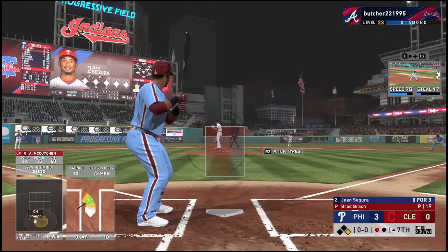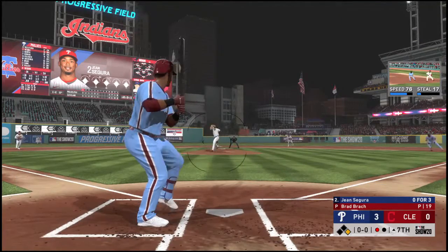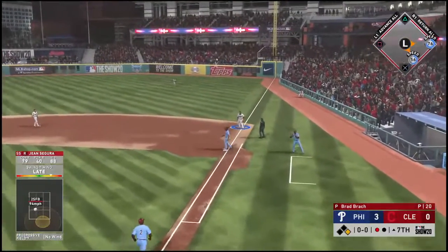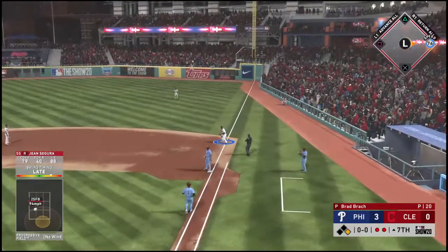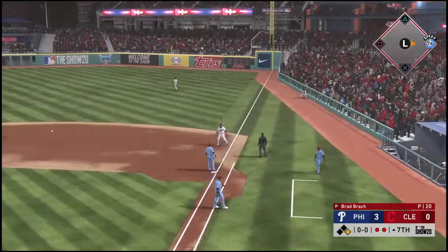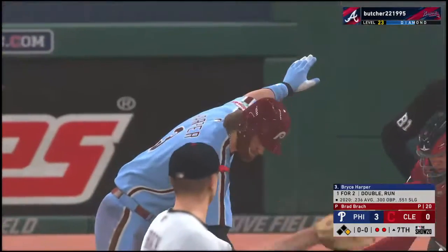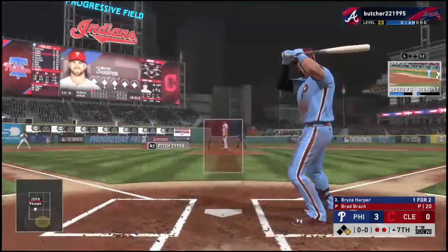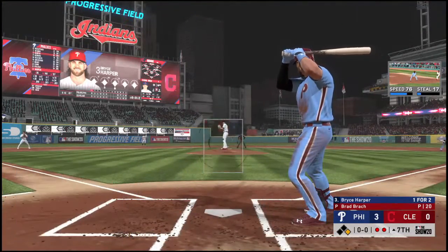Up next for Philadelphia, Jean Segura standing in. And he gets him to pop it up on the right side of the infield. And Santana is able to stay with it here for out number 2. So 2 are gone now in the Philadelphia 7th, and that'll bring in a dangerous hitter indeed in the form of Bryce Harper.